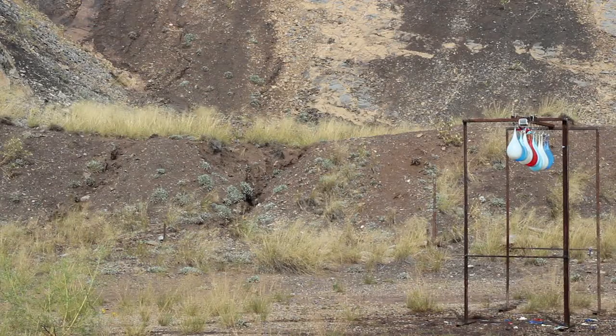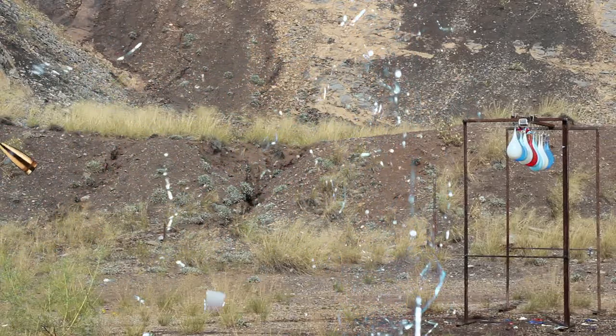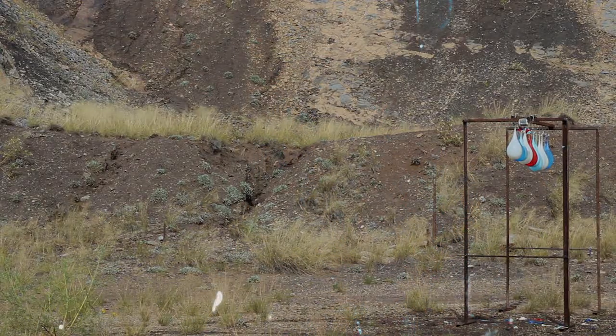After looking into this a little bit, we found out why the 223 was going through so few balloons. Most bullets will punch right through its target and continue to go through. The 223, however, tumbles when it hits its target, causing more damage and slowing it down considerably. 270.